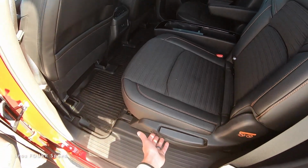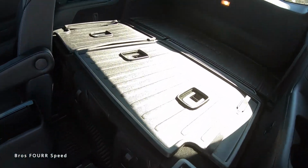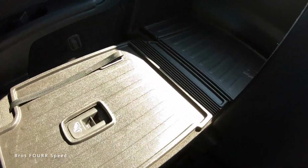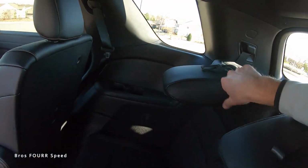Or if you don't want to do that, you can just press the buttons and get this out of the way. And from here, you can easily enter the third row. So let's go ahead and hop into here first. It's a pretty good third row vehicle for not being the biggest SUV in the world. So I like how they've done it.